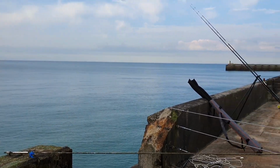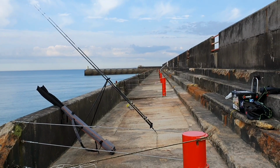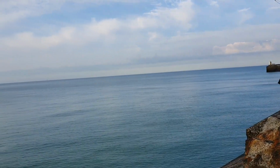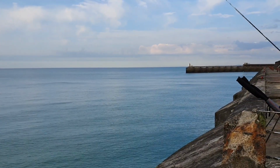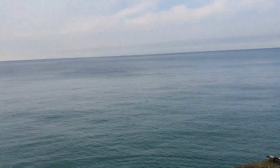Right, well today we are at Brighton Marina on the east wall, targeting Plaice. I might put a big rod out with squid or mackerel on and try for an undulate later when the tide's higher, but the main target is Plaice.